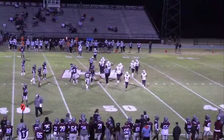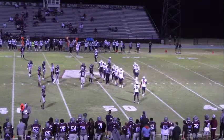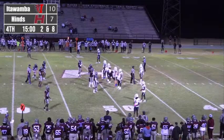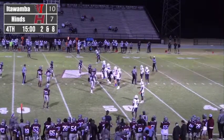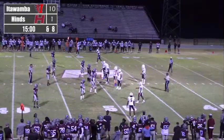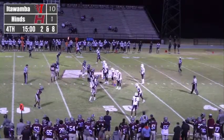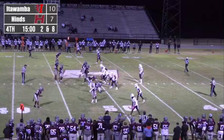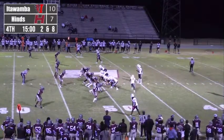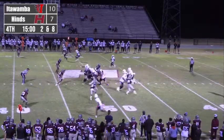It will be second down and 8 yards. 2nd and 8 coming up for Itawamba here in the fourth quarter. They lead it by 3. Tylen Carter, the quarterback, moves his running back Charleston French from left to right. Carter, a sophomore out of Choctaw County. Man in motion. It's strong.